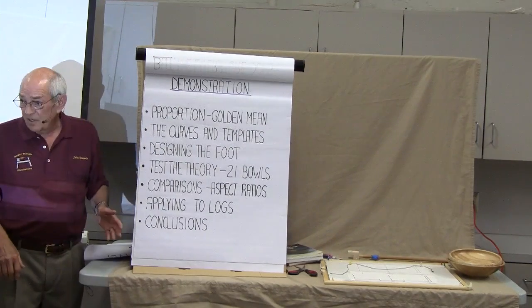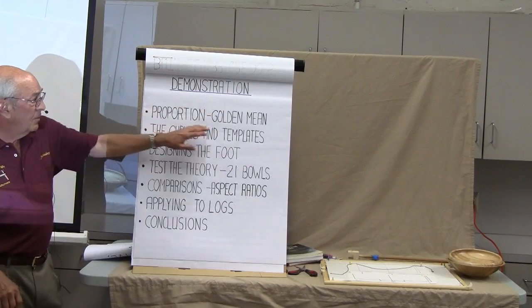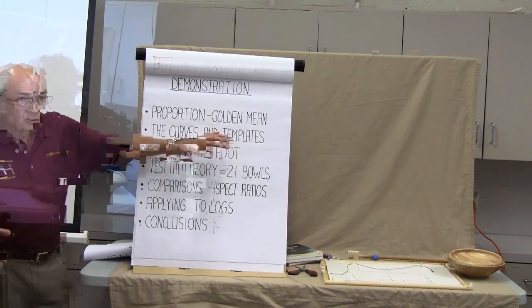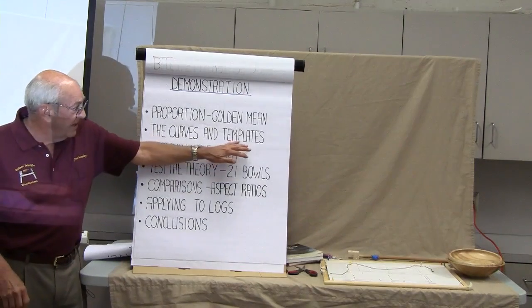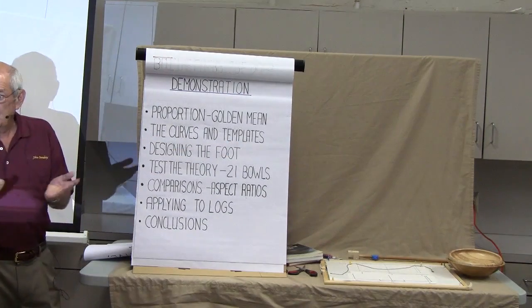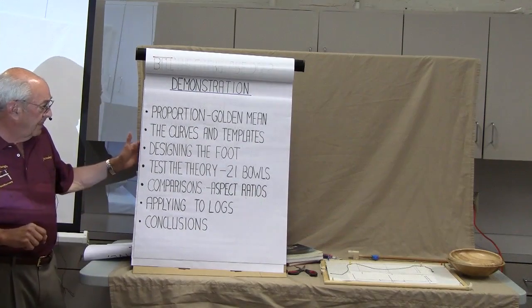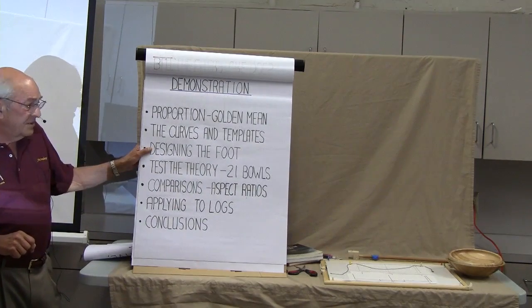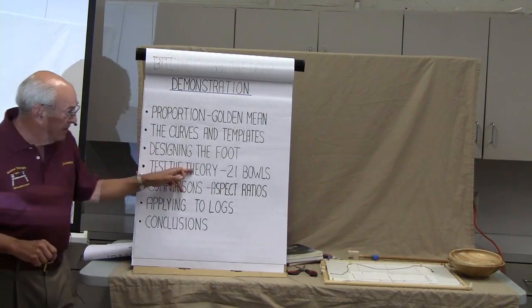And what is it we want to cover tonight? We want to look at proportion, and we're going to cover the golden mean real quickly. We're going to look at the curves and find out how to make templates to ensure that we've actually turned to that curve and have it correct. We're going to discuss designing the foot. Then we're going to test the theory.